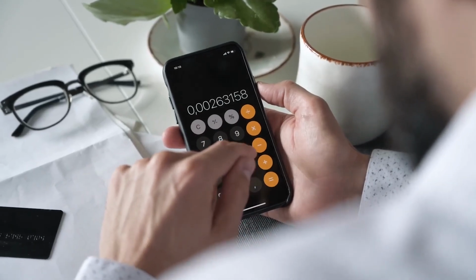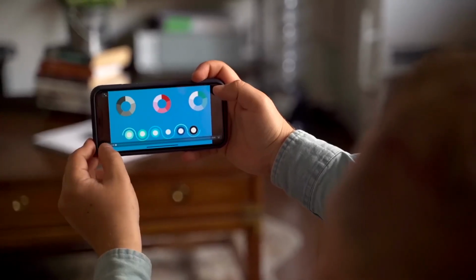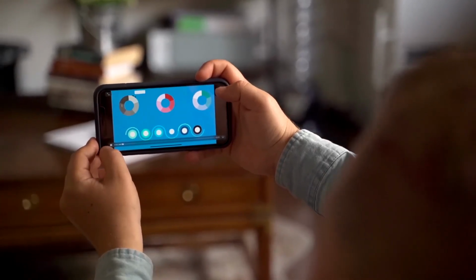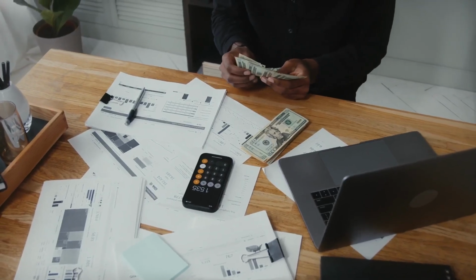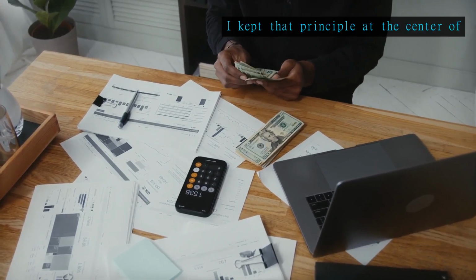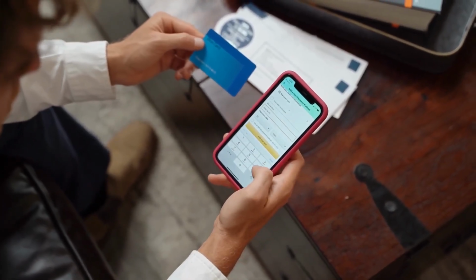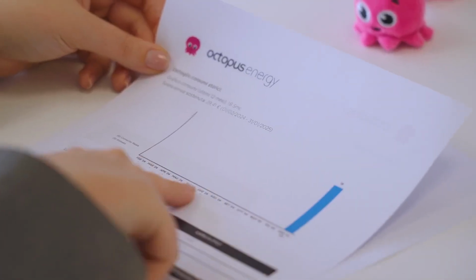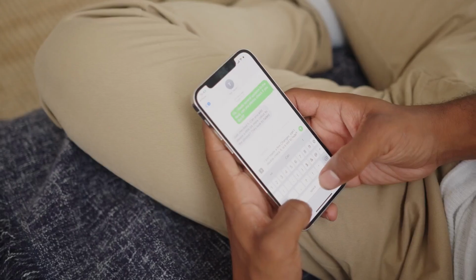Let me start with something most people get wrong. They assume the best AI finance tool is the one with the most features. That is almost never true. The best tool is the one you will actually use consistently. I kept that principle at the center of every single test I ran over those 60 days. So, let me walk you through the rankings from the tools that genuinely move the needle to the ones you should skip entirely, starting at the top.